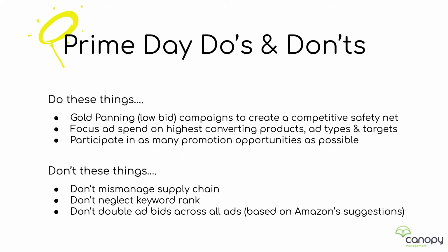But it causes sellers oftentimes to mismanage that. They either neglect it altogether, or they don't focus their attention in the right places. And the idea here is that you want to create momentum from Prime Day, and then you want to keep that momentum. And that's literally what the name of the game is. That's what we're going to talk about.